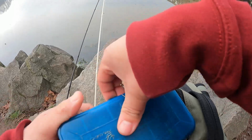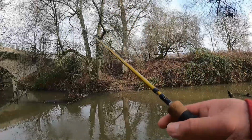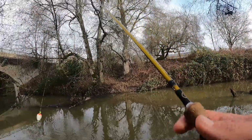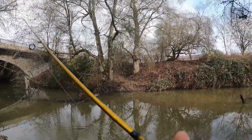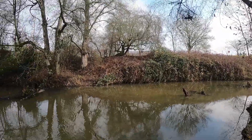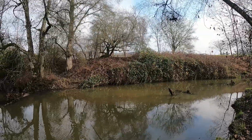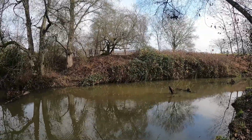I think I'm gonna head over there where my dad's at. He just said that there was one swimming right by the dock. So hopefully we get one. Just had two bites. I have no idea what it was, but I just got two bites right here where I'm at.